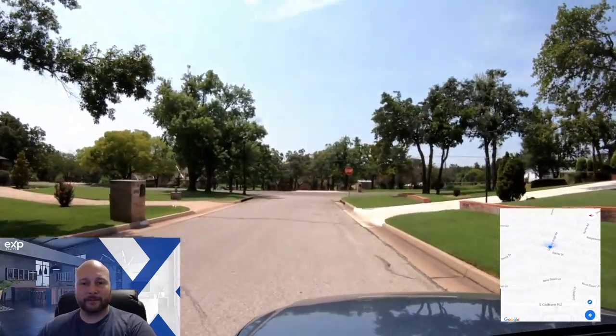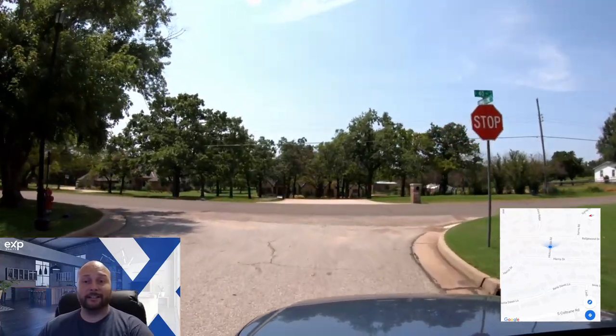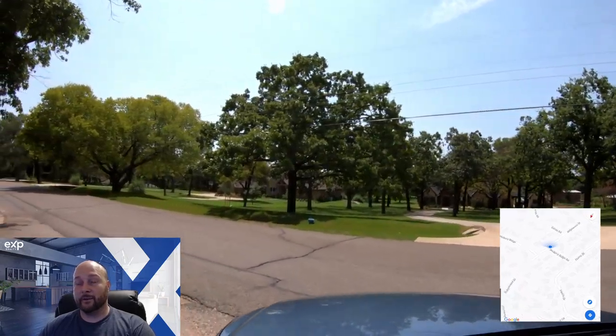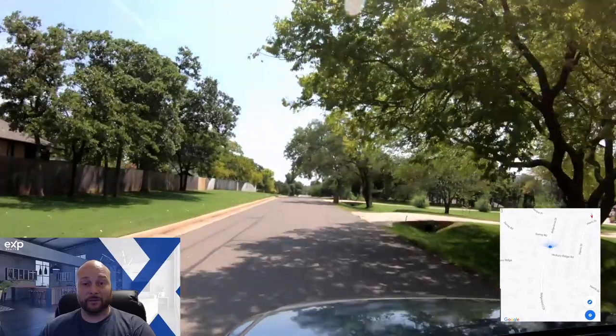Let's get to the other side of that stop sign. And this neighborhood has the larger lots. It has the 0.92 acre lots all the way up to the 1.03 acre lots. So these lots take a lot more to mow. You definitely want a zero turn for these lots, or a garden tractor.